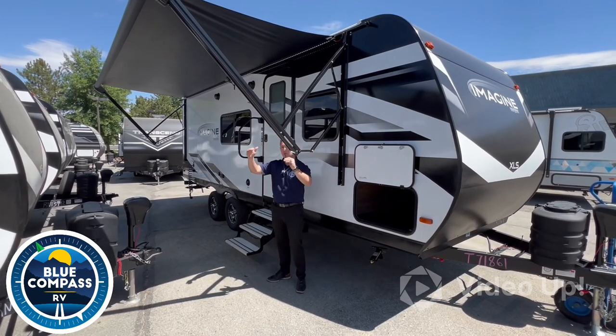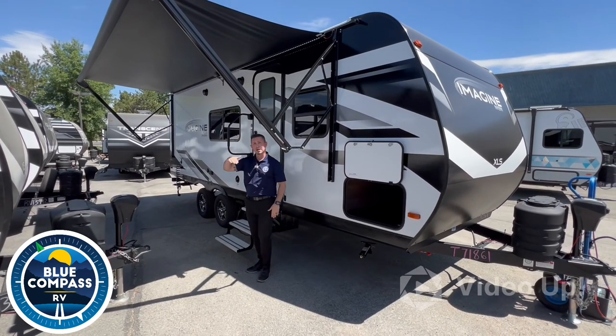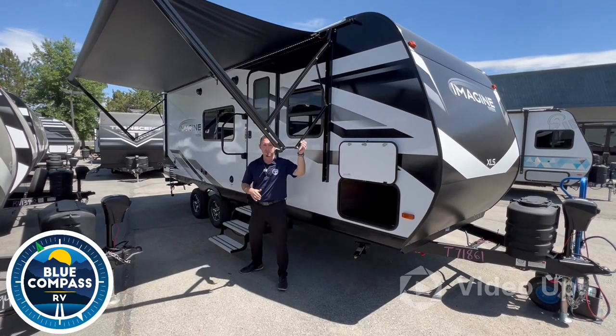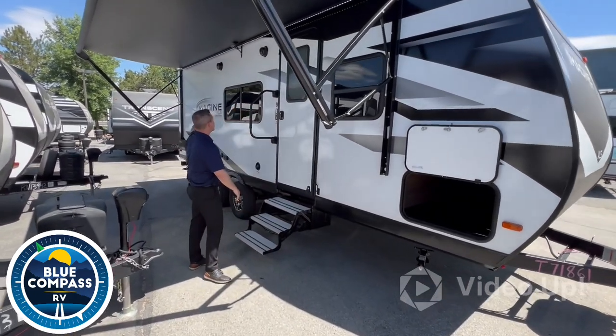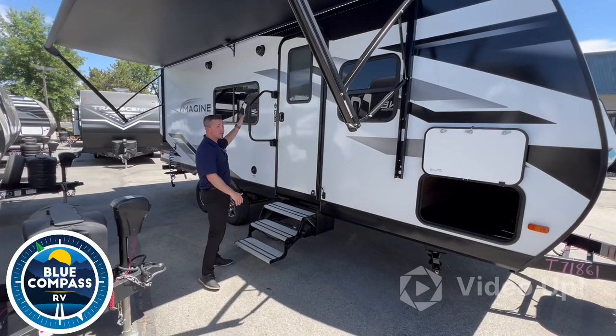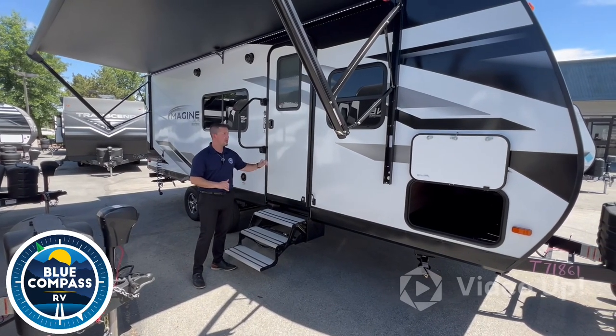Let's say the sun's coming at a weird angle. You can actually set both pitches to angle the awning down so it can block the sun while you're still out enjoying the beautiful weather. And at nighttime, as you can see, this beautiful LED light shines out here with the outside speakers. You're gonna enjoy camping in this brand new 22 MLE by Grand Design.